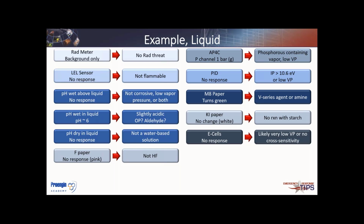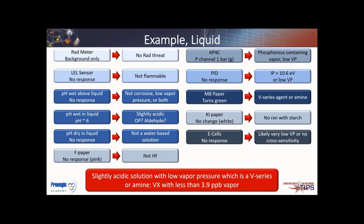So when I look at this one, I have a slightly acidic, non-water-based solution that's not flammable, that is a very low vapor pressure, but contains phosphorus. And when we come back, we're really pushing towards an organophosphate. But do we know which one it is? Okay, so it's slightly acidic, vapor pressure with a V series or an amine. But then when we start looking at it and say that it has phosphorus, not nitrogen, amines are going to have nitrogen. So we now know it's VX, and if it's only 1 bar, it's less than 3.9 parts per billion vapor.